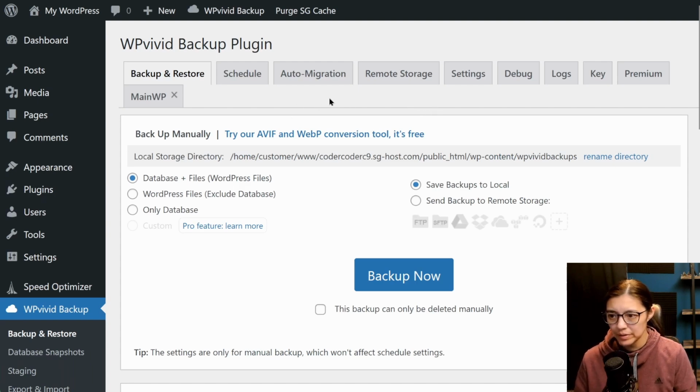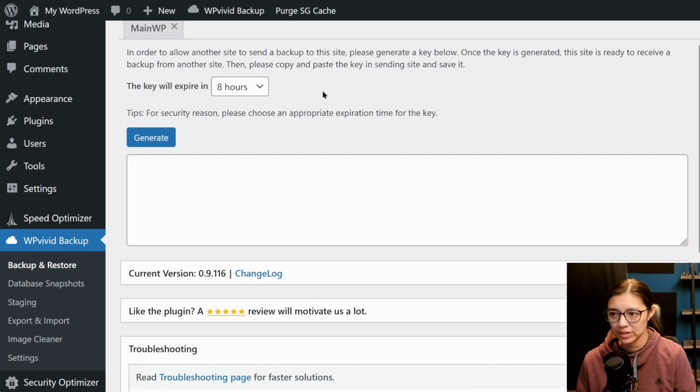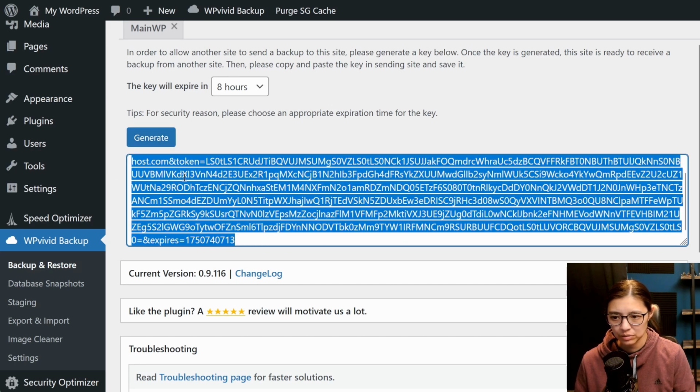So in WP Vivid, the way it works is you can link your local WordPress to your production WordPress using a key. So in the options here, we want to go to this tab on the right that says key, and we want to generate a new key. You can see here that by default, it's going to expire in 8 hours. You can change that if you want. So I'm going to hit generate here. So here is the key. We want to take this key and copy it from production and paste it in local.